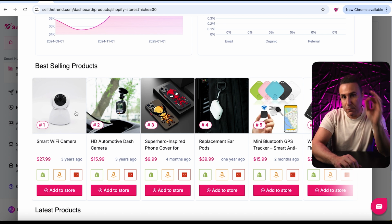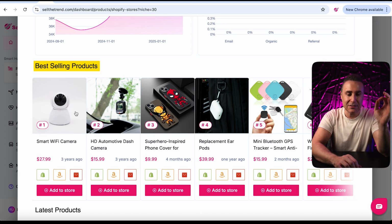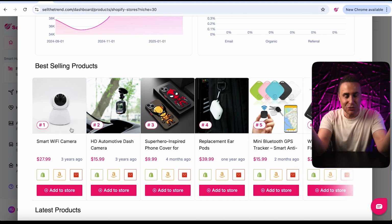And also, more importantly, their best-selling products, which are the products that we're going to be adding to our store. Now, before we can add products to our store, we need to create a store. So let's go and create an AI store in seconds that is going to be in the electronics niche.